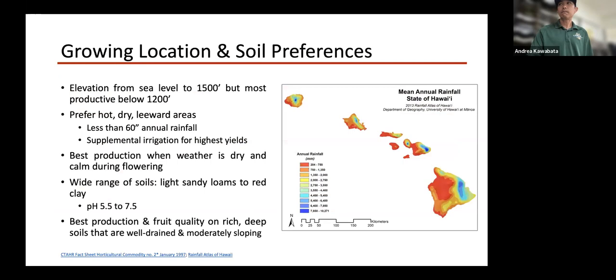So mangoes prefer elevation from sea level to 1,500 feet, and are most productive below 1200 feet. They prefer hot, dry leeward tides, less than 60 inches of annual rainfall. And in those conditions, you'll want supplemental irrigation for the best production. And if you look at that map on the right side, the light orange, dark orange, and the red will represent the 2000 millimeters and below rainfall. And that'll be about, so 1500 millimeters is about 60 inches. So those are like your prime growing areas.